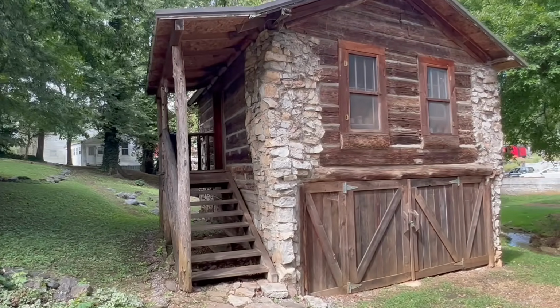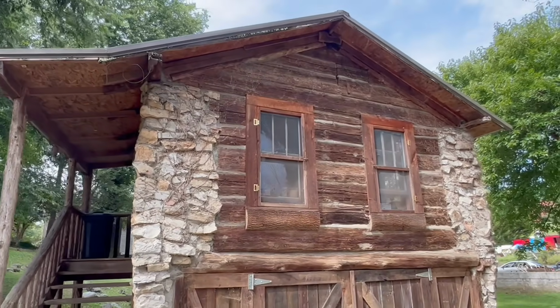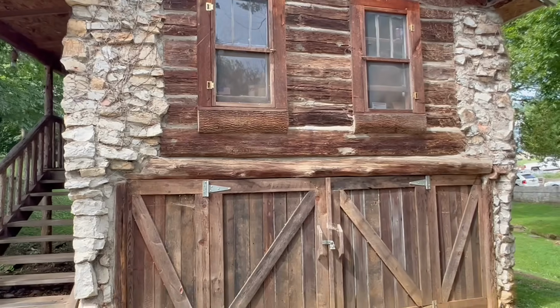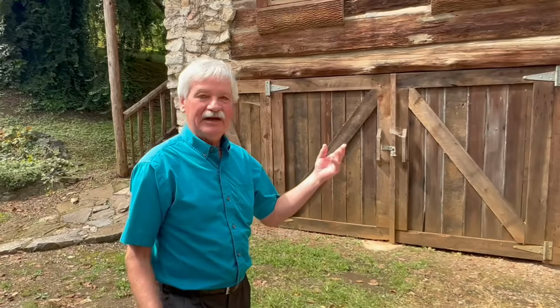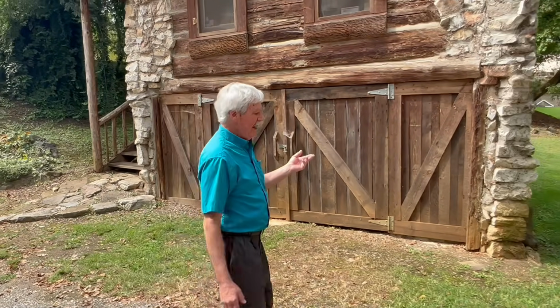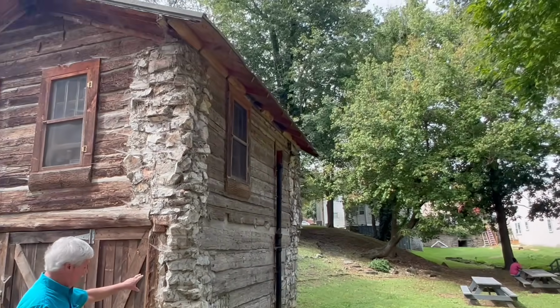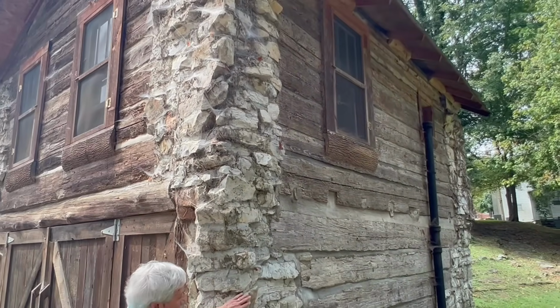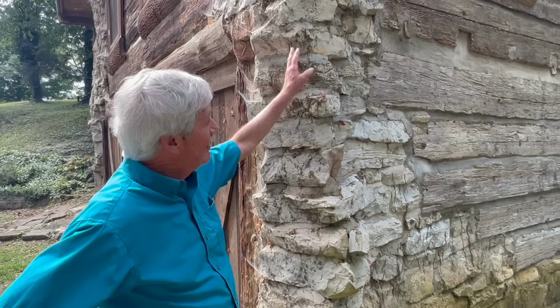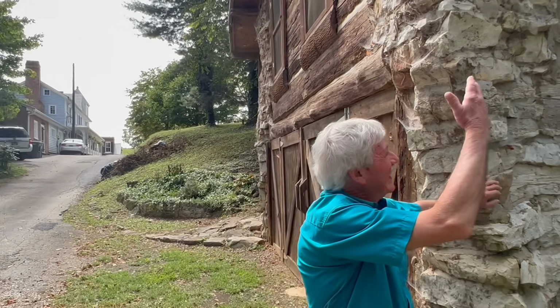Now, it's not on its original site. It was from a farm on the French Broad River bottoms, and in 1942, every building that was going to be under Douglas Lake had to be either moved or torn down. The man that was living back there in the White House tore down some log structures from the river bottom farm and rebuilt this into his garage apartment. He could park his car in the bottom, and he had an apartment.